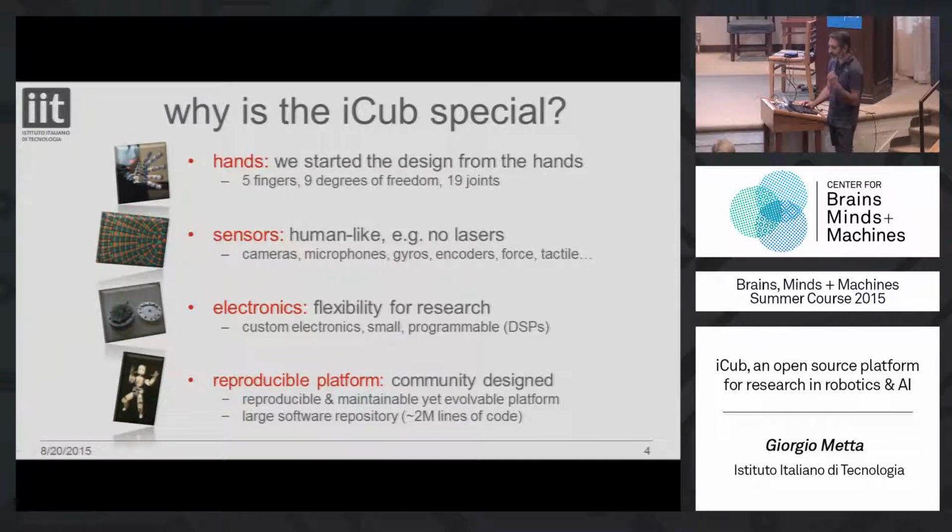And the other thing is that, as I said, the platform is reproducible, and there is a GitHub repository, well, a number of GitHub repositories, which contain a few million lines of code, whatever it means. It probably means that a lot of students are committing to the repositories, not necessarily that the software is super high quality at this point. There are a few modules that are well maintained, and those are the low level interfaces, which is something we do. Everything else can be in different ranges of readiness to be used, in a sense.